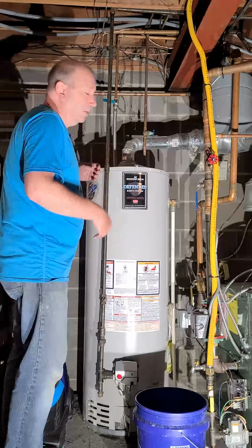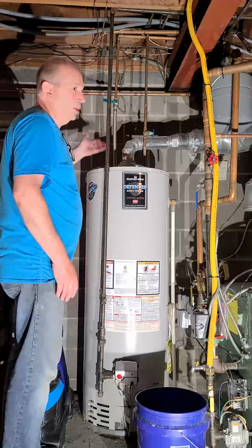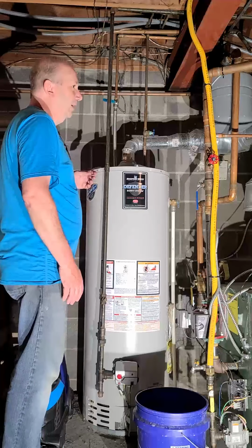If someone knows what it is, put it in the comments. I would like to know what it does. I tried looking it up. I don't know, it might be a check valve that prevents stuff from going back up in, whatever.